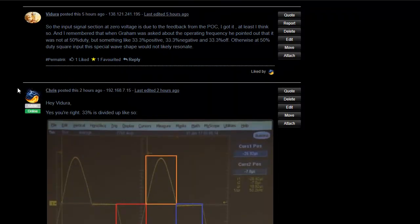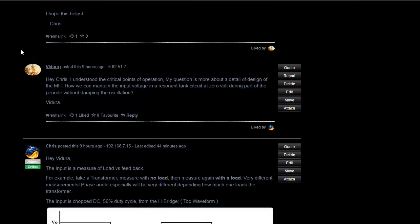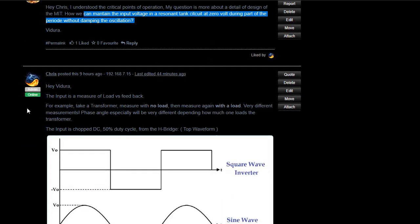In fact, a question was asked on the forum by Vajira. Good man, Vajira, you're keeping an eye on me and making sure I'm getting the right information out. The question was asked above here, and I've misread it. I apologize. How can we maintain the voltage in a resonant tank circuit at zero? This is something that I misinterpreted, and I have used H-bridges for a long time.